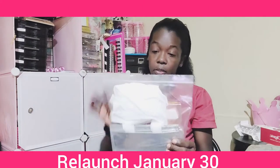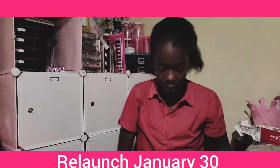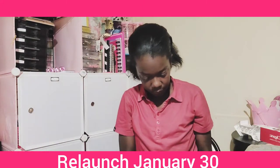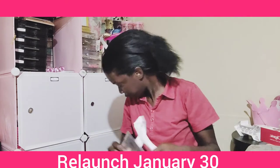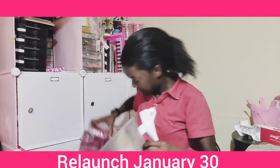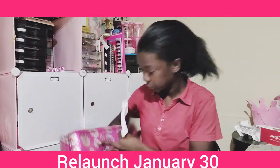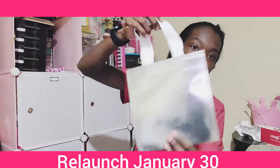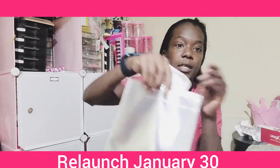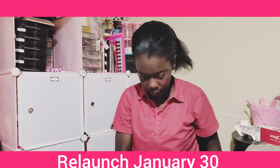I didn't know these was going to be so big, and they're probably not going to fit. I'm going to have to order some bigger mailers, because I wanted to send like a little package where you just put your little stuff in it and mail it. So I got some of those.